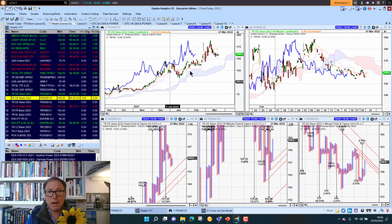If we look at German power, for example, that is still a rising trend, short term bearish, but long term bullish, medium and long term bullish. So this is still going to impact us, and keep an eye on these reports.